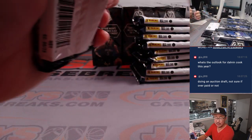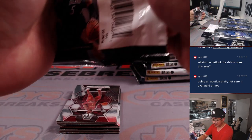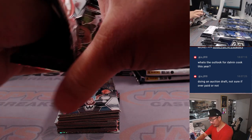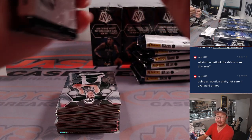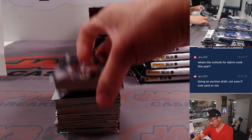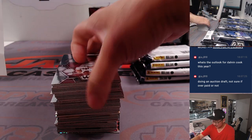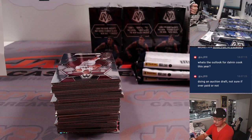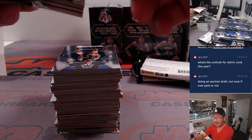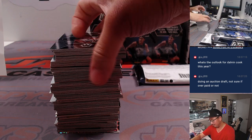What's the outlook for Dalvin Cook this year? Meh, I think. See, the injuries are always a concern. We're always going to have to contend with that. Oh, you're doing an auction draft. Not sure how much did you pay for it. And what was your budget? You can think about it as percentage of your budget. What percentage of your salary did Dalvin Cook take?